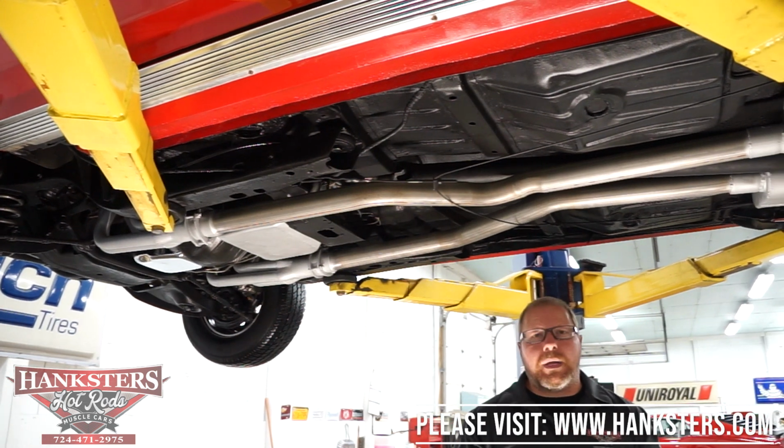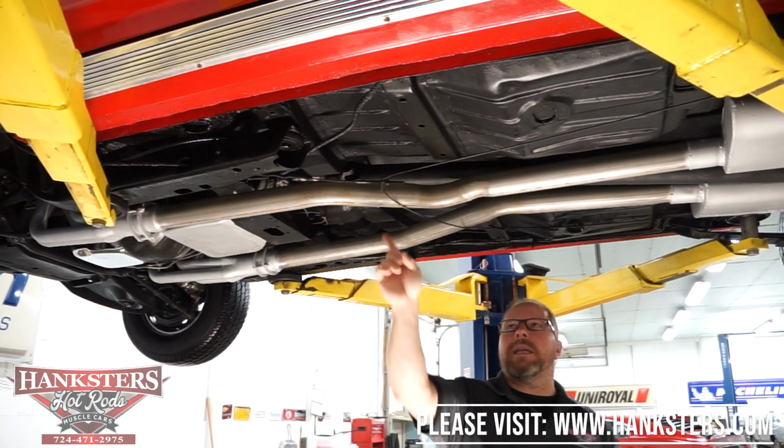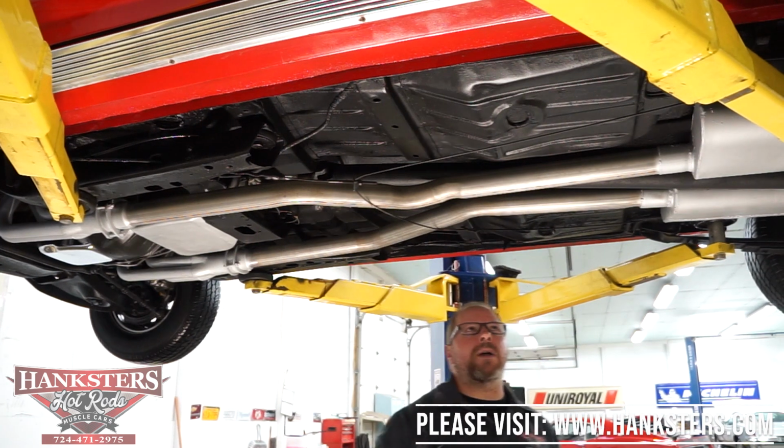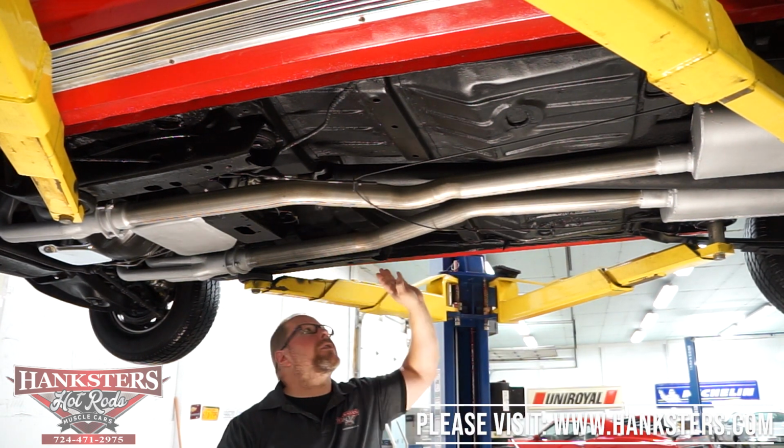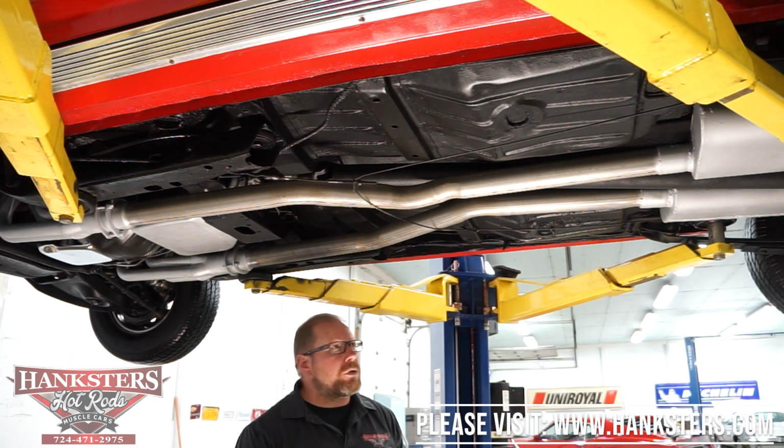All of your fuel lines and brake lines are run nice and neat right along the side of your pinch welds here on either side of the car. You can see all the bracing for the floors. Those are all intact too.